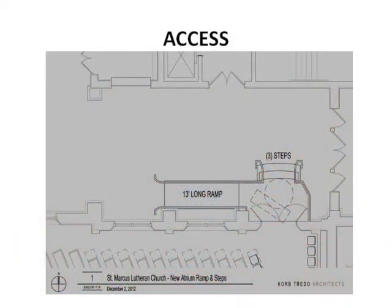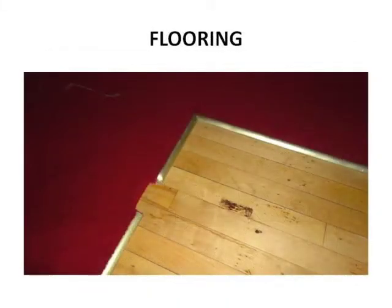We propose to rebuild the steps at the back of the church and include a 4-foot wide ramp that will accommodate wheelchairs, walkers, strollers, and even caskets in addition to foot traffic. The ramp will be 13 feet long in compliance with ADA standards. Let the people come.